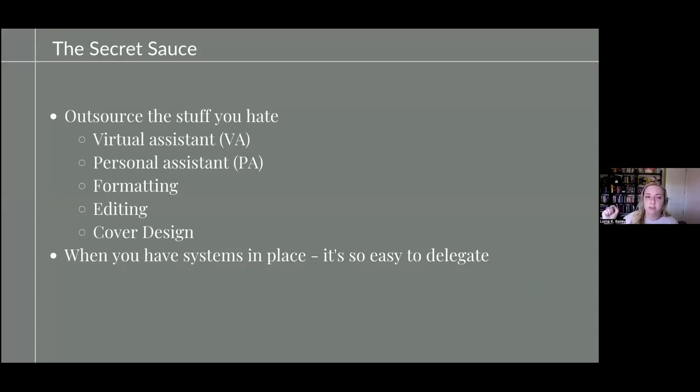So again, start with the stuff that you hate doing, right? How can you outsource that to a virtual assistant? Maybe sometimes it's personal tasks. I know someone said setting up appointments. 100% you can outsource that to an assistant. Maybe you hate formatting, and maybe it's time to use something like Vellum or Atticus and hire someone to format your books for you. Your editing, your cover design, whatever those tasks are that just drain you, think about outsourcing those first, right? And if you can put a system in place, or those preferences and expectations in place, and have them documented, it becomes so much easier to delegate those things.